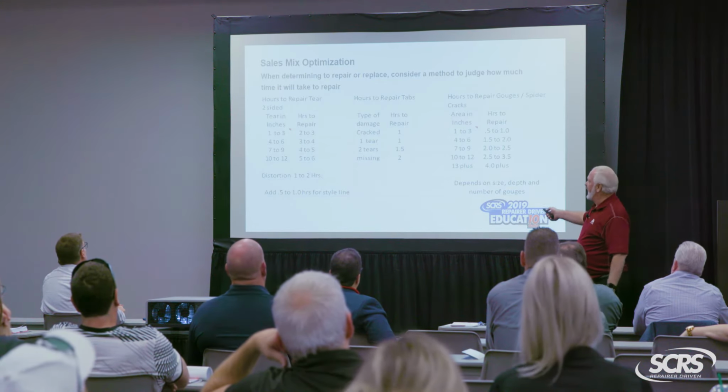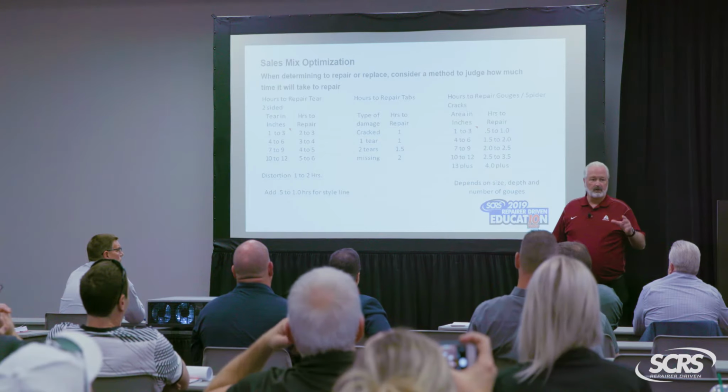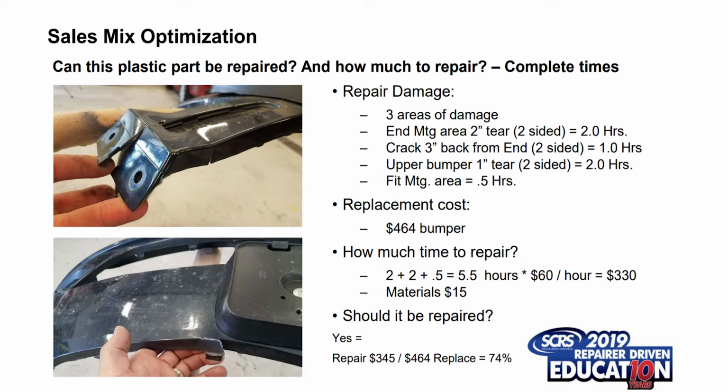We also created a hybrid matrix that says, okay, what's the time in this? How many inches is it? And what does that equate to in time? How about if it's cracked and the time to that versus a tear? Or what about gouges or spider cracks? Or a number of tabs? Do you add for deformation? So there's different things you can do to say, how do I estimate this? Because the last thing you want to do is go pull your technician off the line every time to tell you. Okay? So here's an example of how that would run.